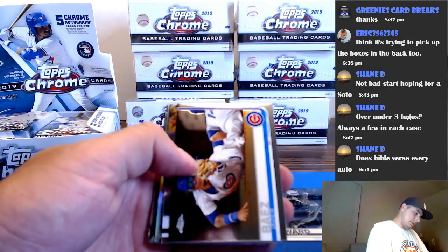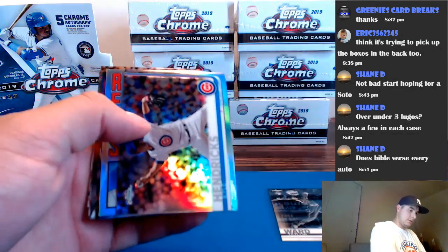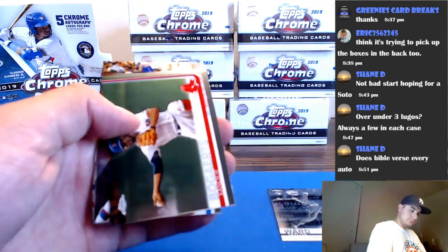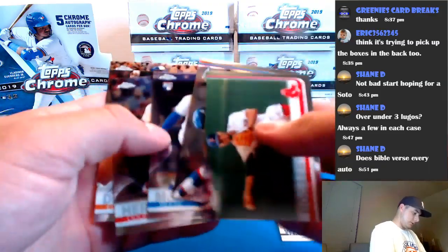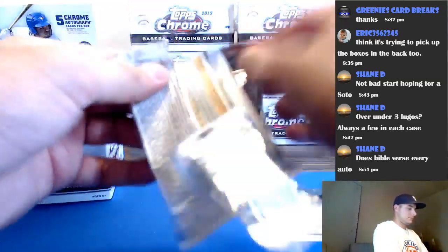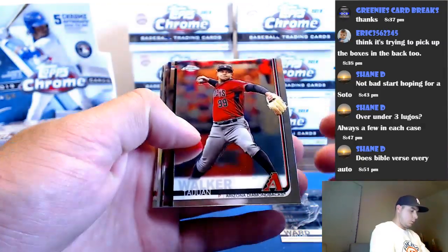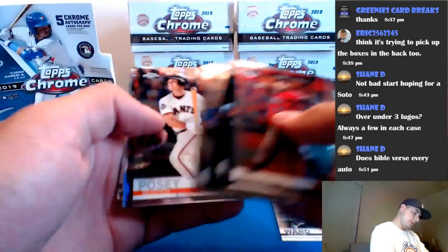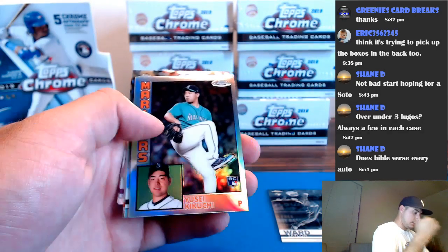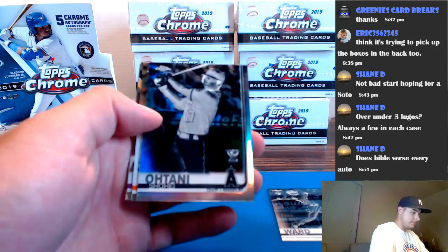Carlos Correa, Gleyber Torres, Javi Baez, Alonso, Hendricks, refractor, Joey Votto, 84, Jake Bowers, freshman flesh. Bogarts, Albies, Gear, Herrera, Diaz, Teles. Walker, Buxton, Boyd, Posey, James, Refractor, Nolan Arenado, Kikuchi, 84, it's nice. Negative, Shohei Ohtani. All right, nice.